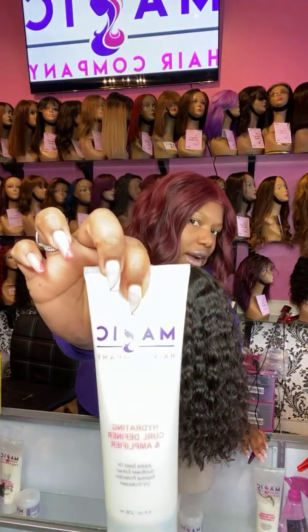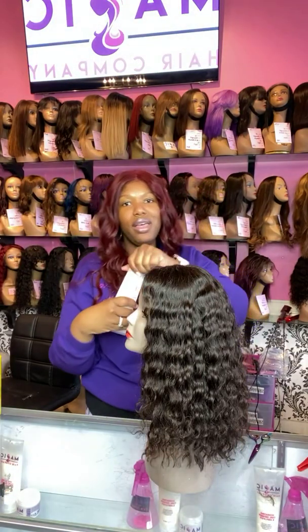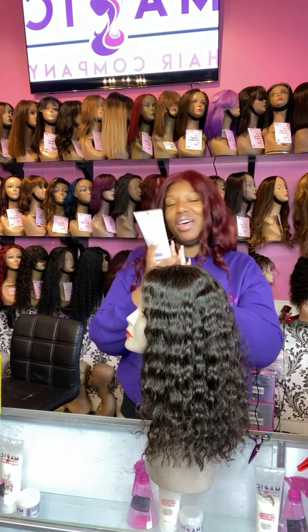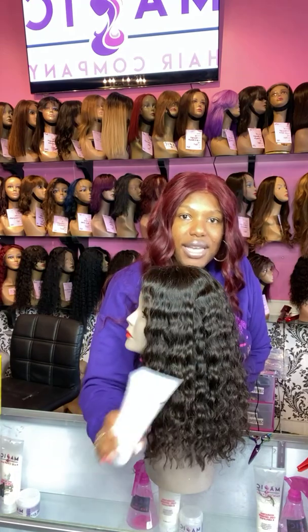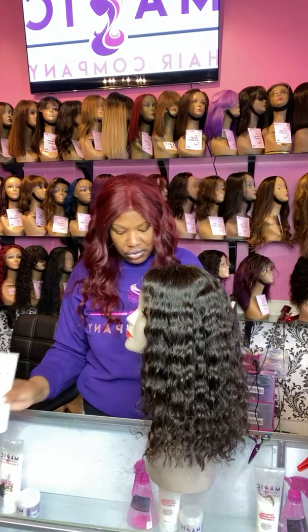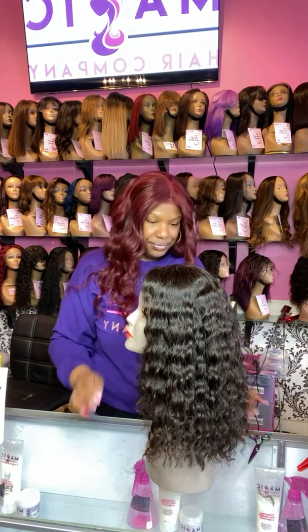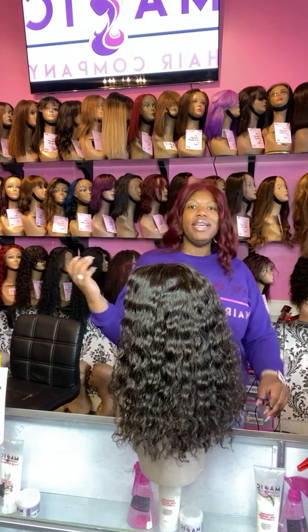This is what our Hydrating Curl Definer looks like right here. Let me tell you, it smells wonderful. I love the way that it smells. We specifically formulated this so that it does not break out your skin. And it is exactly what you need to hydrate curly and wavy hair. Very, very easy to maintain. When you get quality hair, it's easy to maintain.